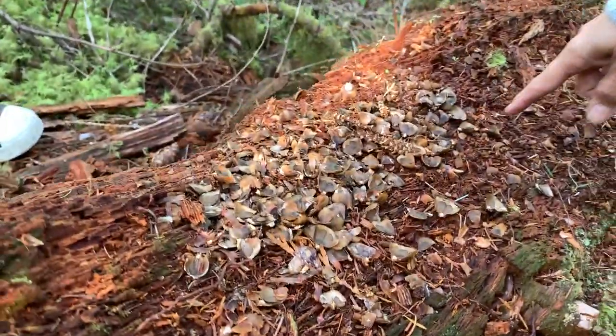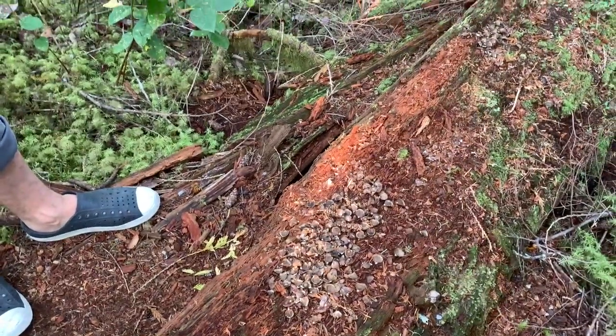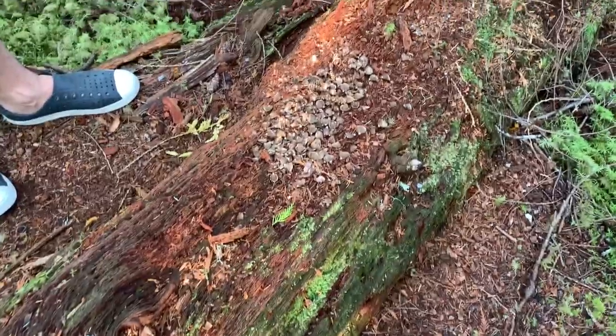A squirrel midden. So they go up the trees and then they eat, and then the things come down, or they pick them here and they eat them here.